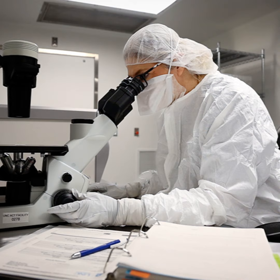This research is made possible with support from the University Cancer Research Fund, a landmark investment from the state of North Carolina, created by the NC General Assembly to support cancer research.